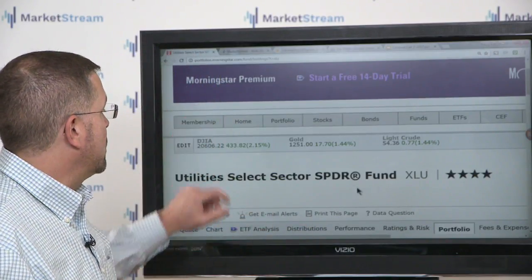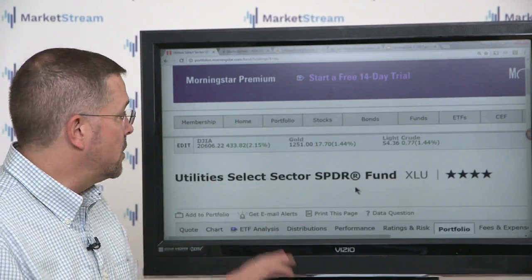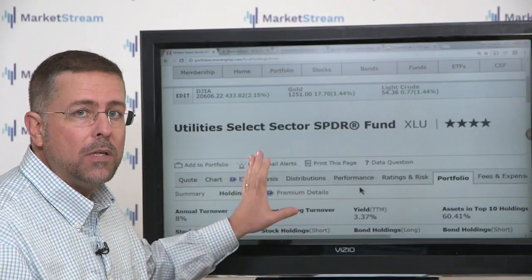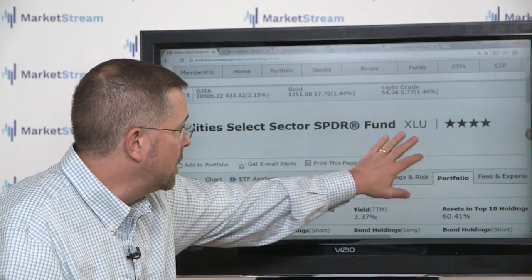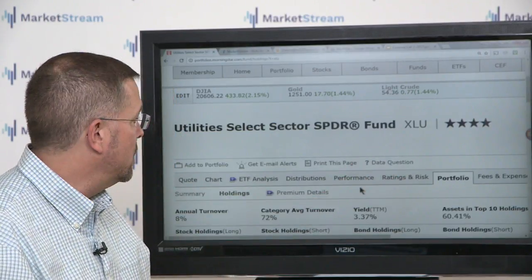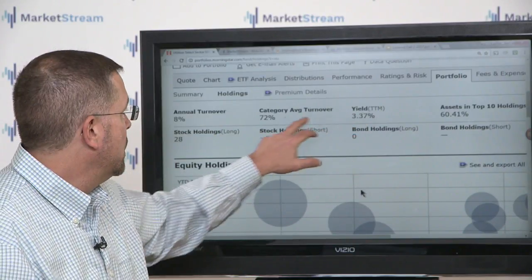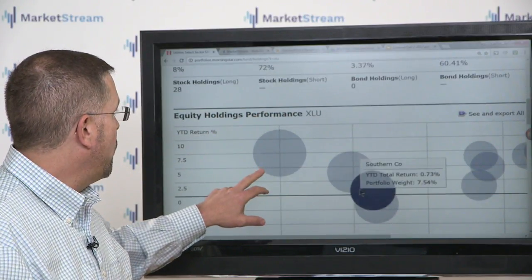Now, I'm on the Morningstar site. I have no affiliation with Morningstar. The reason why I brought this up is XLU. I want to look at the key components of this market ETF that tracks utilities. You can currently see the yield and the performance.